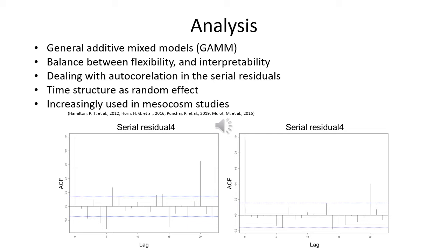Below is an example of serial ACF residual plots with autocorrelation evident in the serial residuals of the left figure, while in the right figure the problem has been dealt with effectively by adding a correlation structure to the model. For these reasons, GAMs are increasingly becoming the tool of choice for many mesocosm studies.